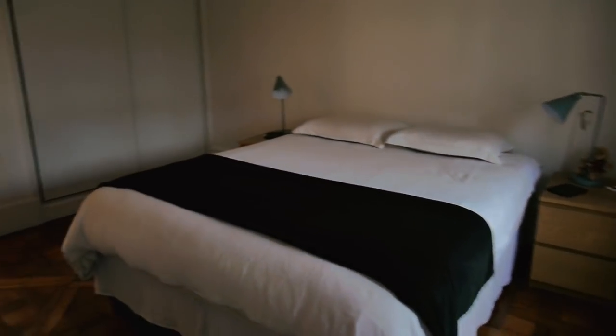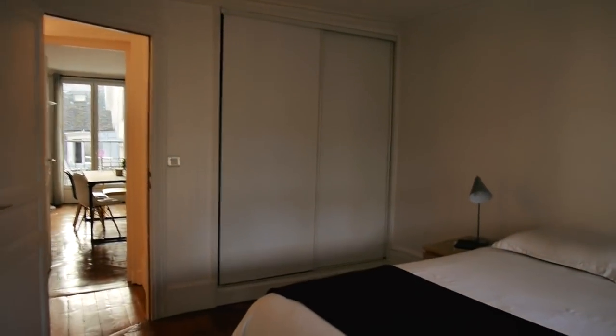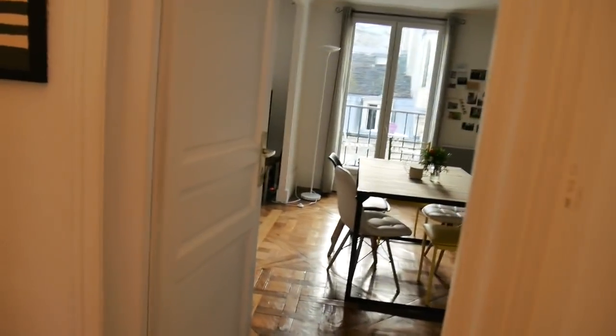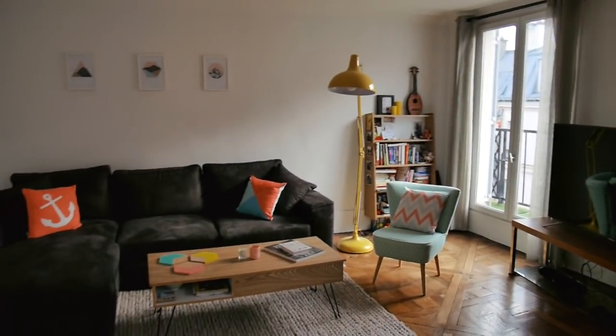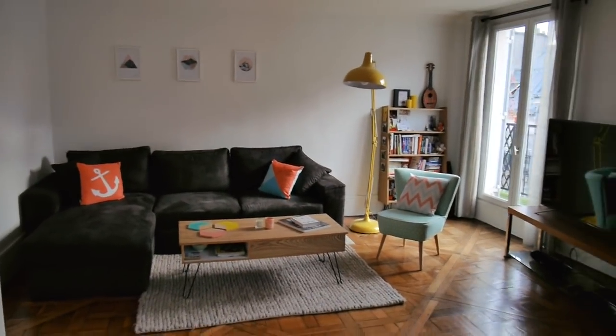So here's the bedroom from this angle. We've got a nice big wardrobe on the other side of the room. We've got a clothes rack on one side and big shelves on the other, so it's perfect to store all of our belongings. I think this building is about 110 years old now. So beautiful. I just love the floors so much. And here we go back into the living area.